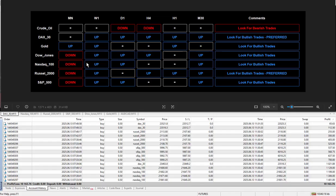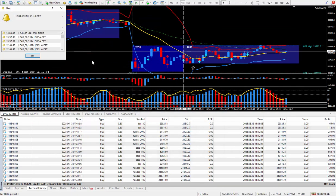It's a great daily trade plan, best one I ever came across. Love it as it analyzes from the monthly down to the 30 minutes, and within the comments here it'll suggest look for bears or bullish trades. Sometimes it's even preferred. If you have any questions regarding the daily trade plan, well, just get in contact with me. Okay, now we can move along.